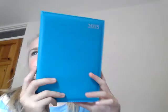Then the last shop we went to is the 99p shop, and then I decided to get this planner. I know that we don't go to school in 2014, but I've got it prepared for 2015, because what's the point of getting 2014 now? Because 2014 is almost over, so what's the point of that?